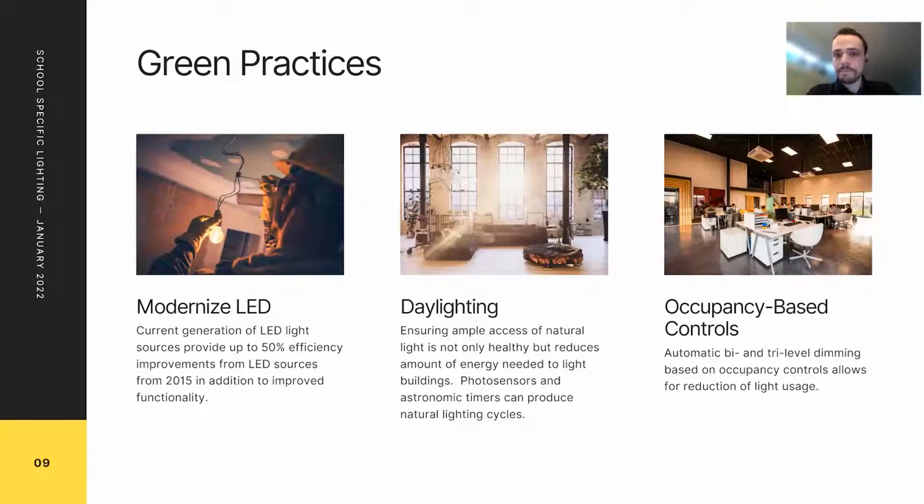Next up, daylighting. Again, having our windows, having the ability to allow natural light to enter facilities. Of course, mitigating through shading and window treatments. Those are things that you know a billion times better than I do.